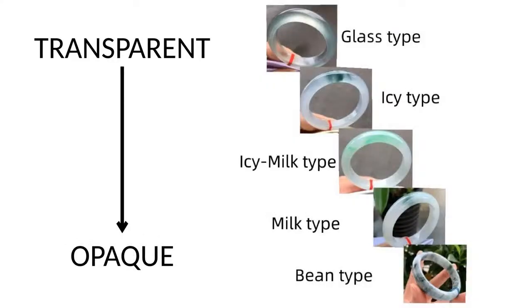Translucency is the next piece that matters. Now, there are some wonderful terms in the Asian culture that are used to help us distinguish the transparent to opaque varieties. So I grabbed this fantastic little screenshot. There is what they call the glass type, the icy milk type, and bean type. And I found that to be just a really poetic way to think about how things can be from transparent to opaque.